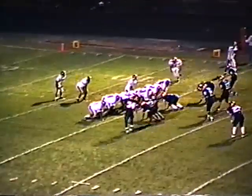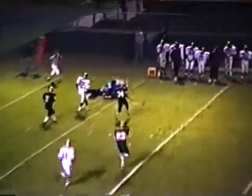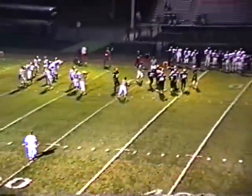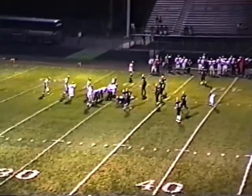Toledo Scott's now tried a halfback pass and a double reverse. May as well go for it. Dropping back, throwing, and caught on the far side and pulled down at the 30-yard line by several defenders, and that should be more than enough for the first down for Scott. And here come the chains. Ball moves out to the 30. Exactly nowhere to go. The protection just isn't there.